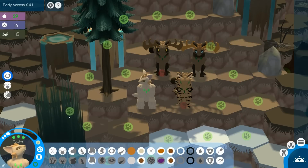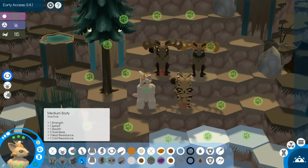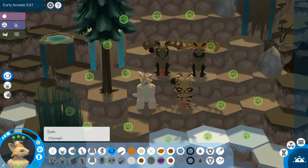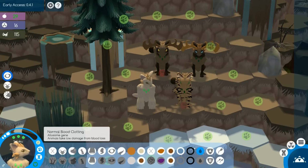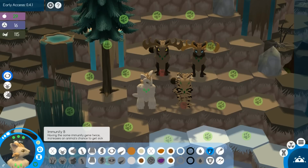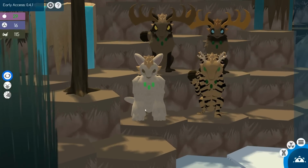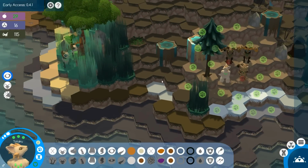Meanwhile, Tataku here has antler recessive, medium ears, cracker jaw recessive, which is good on him, medium body, mammut foot, double mammut foot, thank goodness, normal hind legs, oh thank goodness. He's also got one short-sighted eye, swimming tail, interesting, recessive purple eyes, violet eyes, recessive dots, interesting, B and F immunity. So no really fancy immunity to sweep us off our feet, but that's okay because his feet are enough to sweep anything right now with these big giant mammut foot. So I think that Tataku would be kind of excited.